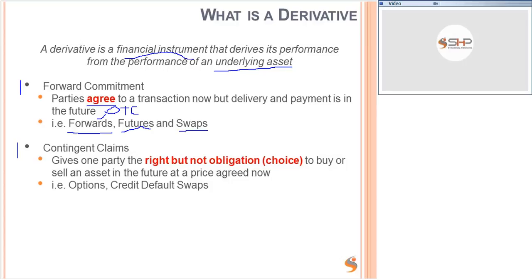And then we have contingent claims, so that's where one party has the right but not the obligation, a right. So this is different, it's not an agreement, a binding agreement. It's a right. The buyer of the option has the right but not the obligation, i.e. that means they have a choice to buy or sell an asset in the future at a price agreed now.